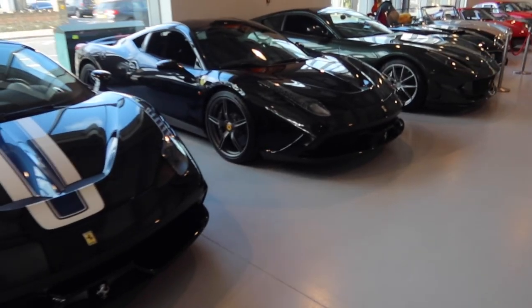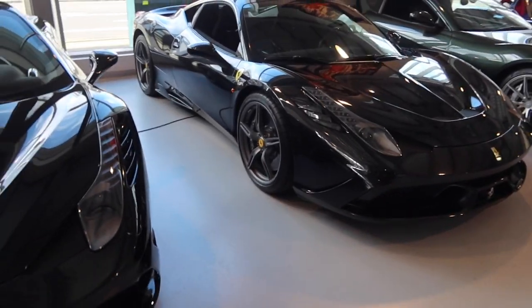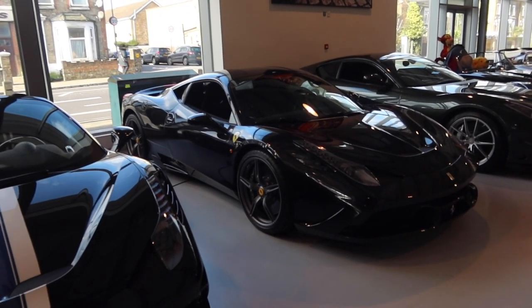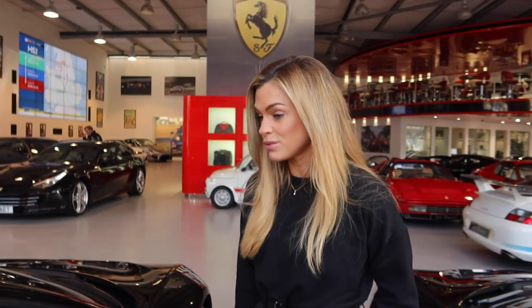Right, here we've got a couple of cars, and the main difference is the lack of a roof and the difference in price. So 458 Speciale, naturally aspirated, about 600 horsepower. Really, really cool V8 hardcore version of the 458 Italia. Now, the coupe, which is this one, all black, really, really nice spec. You like this one, don't you? I really like this one. It's a really good spec.